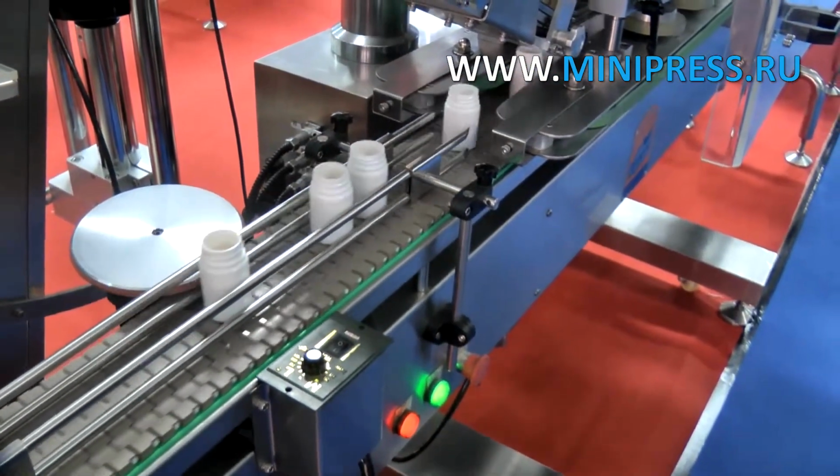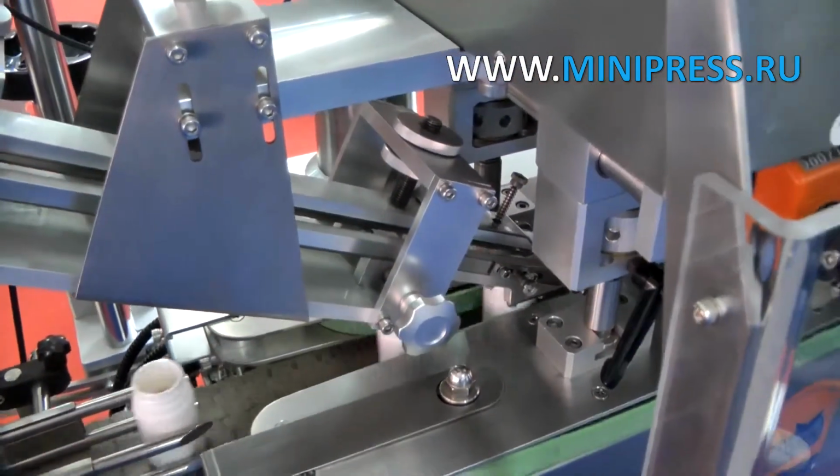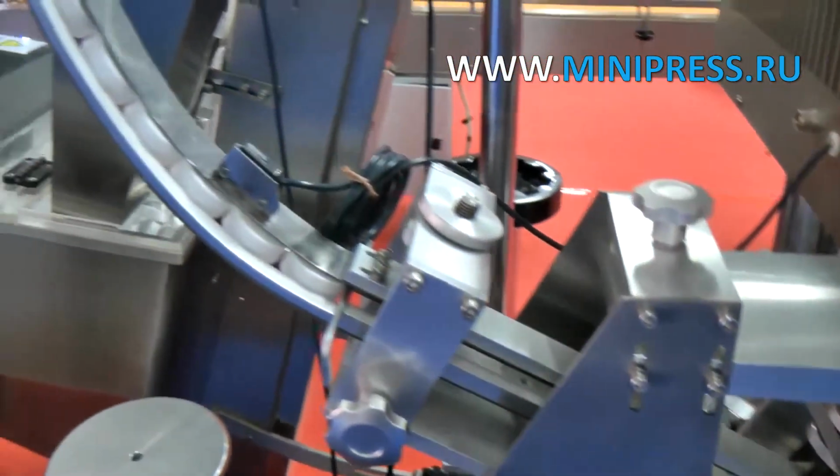Prior to shipment to the customer, the machines are inspected and tested at the plant. Completeness and operability is guaranteed. Experienced specialists of the Minipress company will help you choose the right model of equipment.